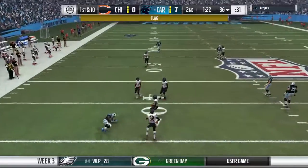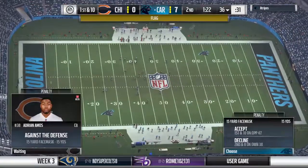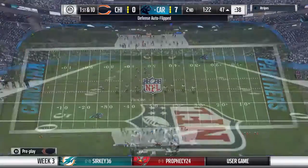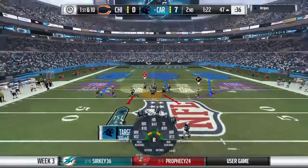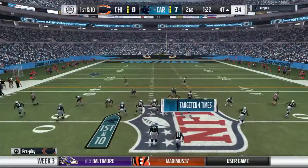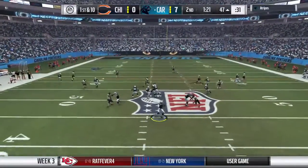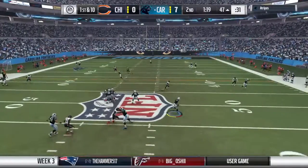It's a short one here, complete to his tight end. Face mask penalty, and Charles, you were a defender. You know sometimes in the heat of the moment, it's hard to keep your hands away from that face mask. Sometimes you just get out of position as a defender when you're trying to make a tackle, so you end up flailing away, and your hand gets into the wrong spot.